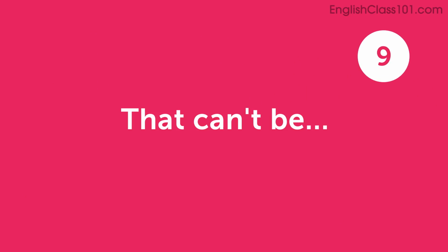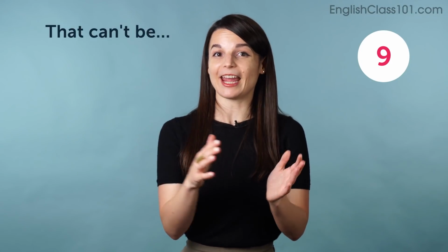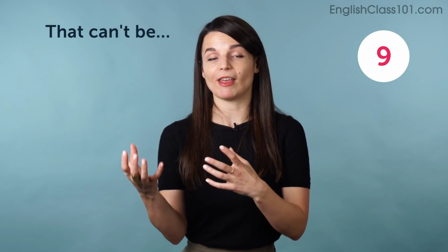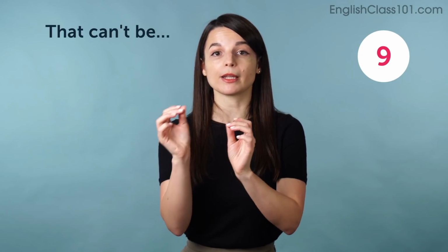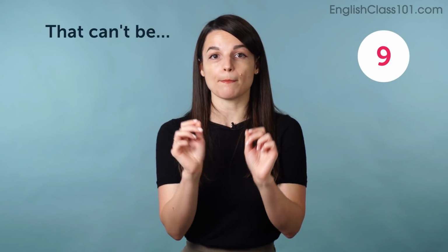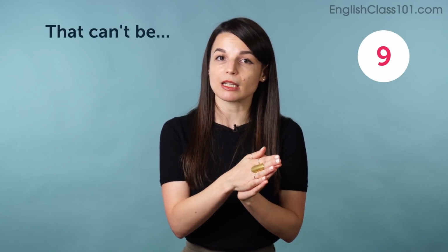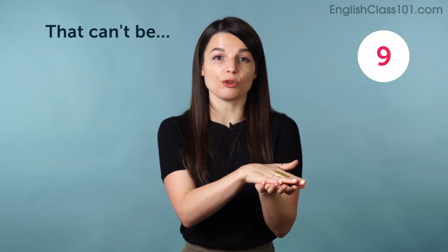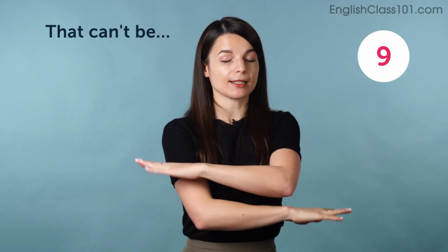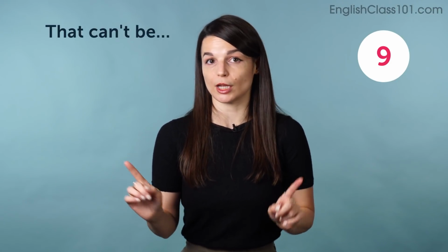That can't be. Okay, that can't be. This is the reduced form of that cannot be. This means it's impossible. So some condition or some state is impossible. This is different from must not be, because must not be expresses that there's a very low chance that something is true. That can't be expresses that something is completely impossible. There is 0% chance that something is true.